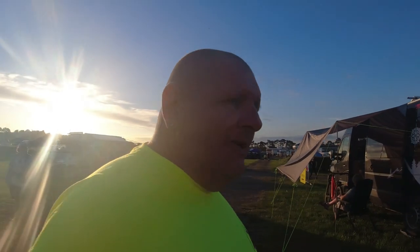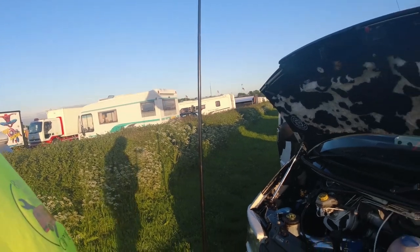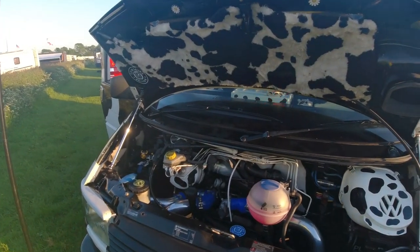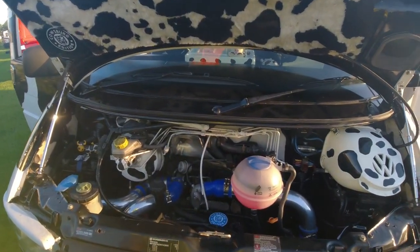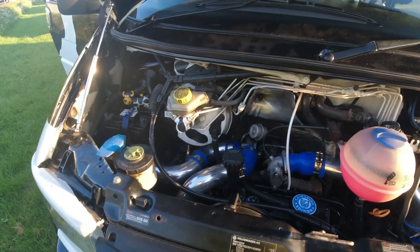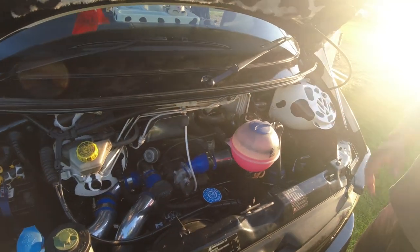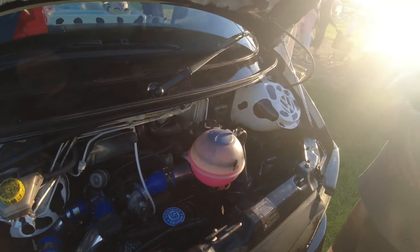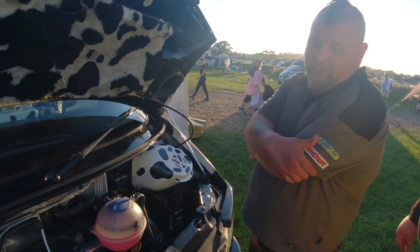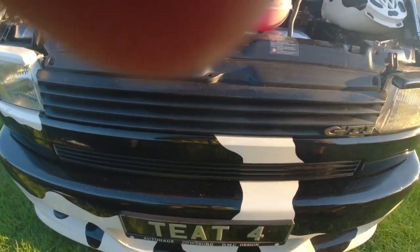So I've been told to have a look in the engine bay. So let's have a look at the engine, shall we? So we've gone a little bit crazy on here, have we? So tell me a little bit about this. It is only a 1.9 diesel TD, but it's out of a Golf. But what we've done is put a hybrid turbo on it, put an absolutely massive intercooler on it, and just played around with it a little bit.